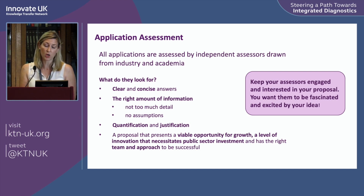The first thing we do is a scope check to see if it's within scope. And then it's reviewed by 5 independent assessors. The feedback is collated into a final score, and then there will be interviews.